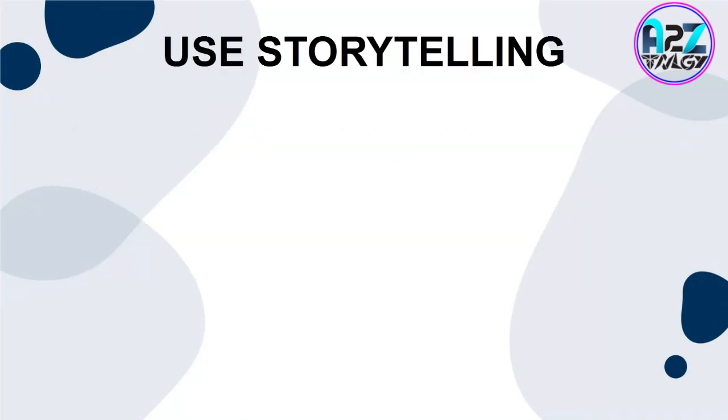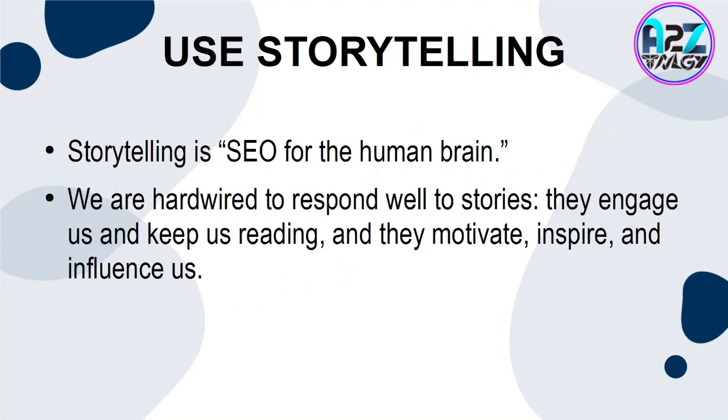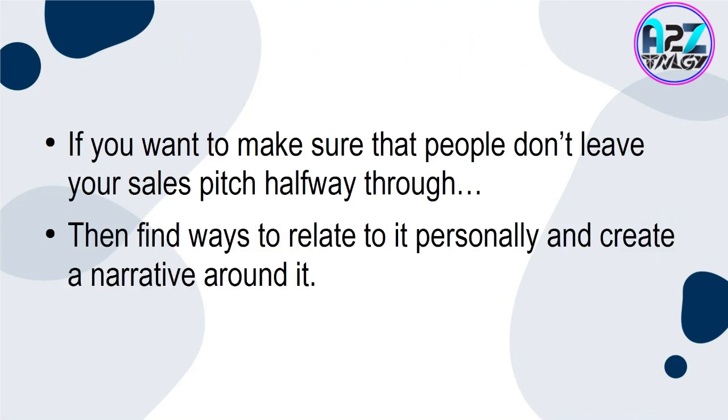Use storytelling. Storytelling is SEO for the human brain. We are hardwired to respond well to stories. They engage us and keep us reading, and they motivate, inspire, and influence us. If you want to make sure that people don't leave your sales pitch halfway through, then find ways to relate to it personally and use a narrative around it.